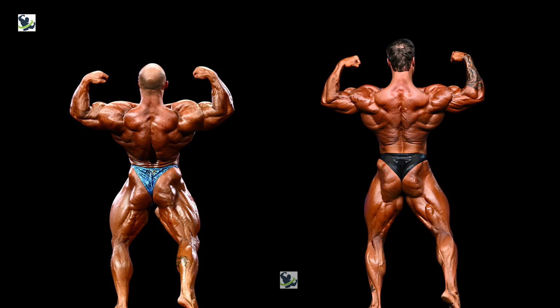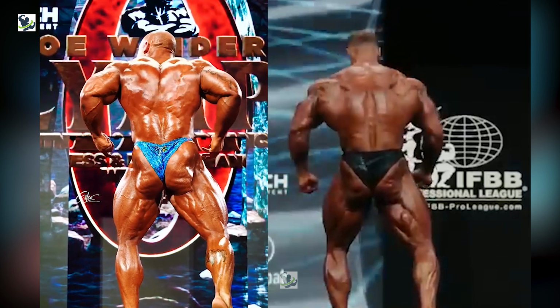Chris Bumstead's back is detailed but lacks some of the thickness seen in top open competitors like Martin. While his aesthetics and detail are there, he'll likely struggle in terms of overall back thickness and conditioning in this comparison. Martin's greater density and powerful lower body likely give him a clear advantage in this pose. Chris will showcase detail and width but will need more mass to be competitive. In the back lat spread pose.